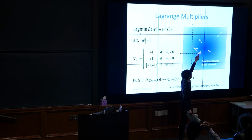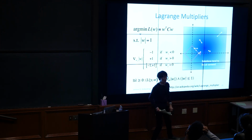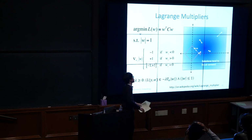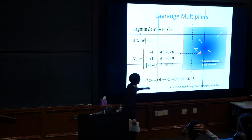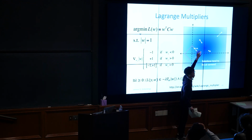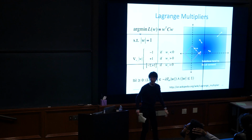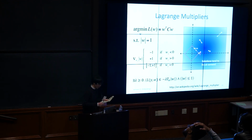But you'll note at the corner, this gradient can go in any direction because it's tangent. And so solutions of using Lagrange multipliers as an optimization technique usually tend to be at the corners because it's just a lot more flexible, right? You don't have to be perfectly orthogonal to this line to be the local minima. You can just take any combination of these multitude of purple arrows. So that's a geometric interpretation. Again, if you don't get it fully, it's totally fine. Don't worry about it.